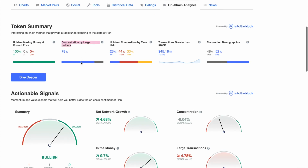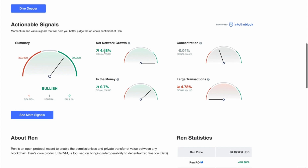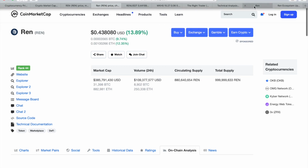As far as the concentration by large holders, this is an interesting stat to make sure that the network isn't dominated by a couple big players. It is slightly high, right? Around 78%. This has been decreasing and should decrease over time, so I'm not too worried about it. As far as the transactions greater than 100K, we're at 45 million. Pretty sizable considering the market cap size. And other interesting stats, large network growth recently, around 5%. Most people are in profit, like I said, and things are moving forward very well as far as those more in-depth on-chain stats. So let's go ahead and check out the website real quick.